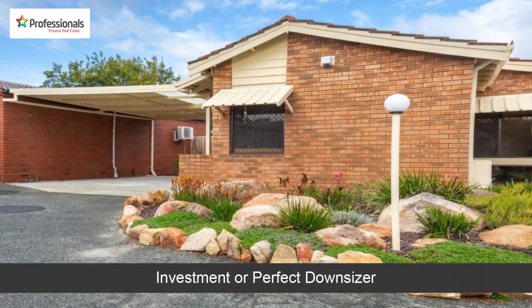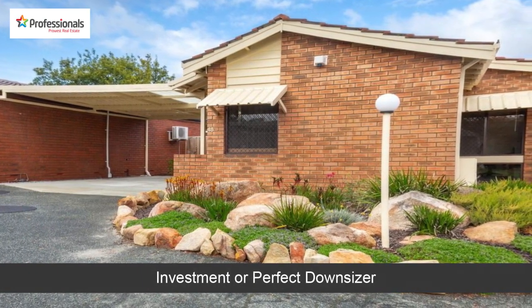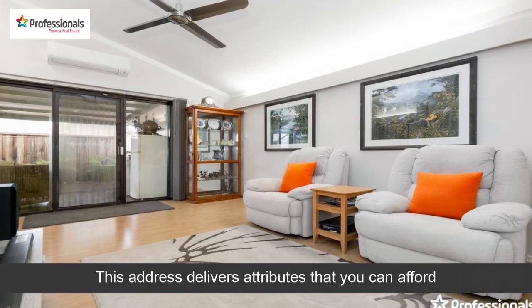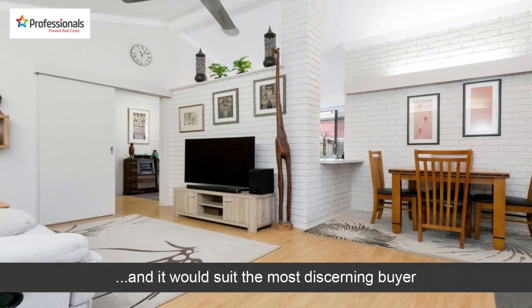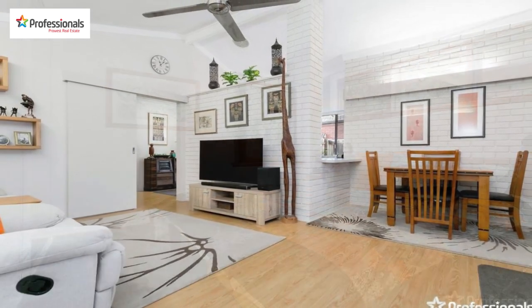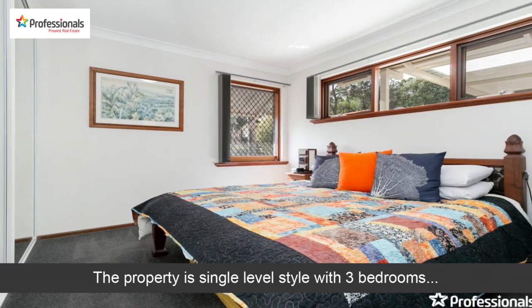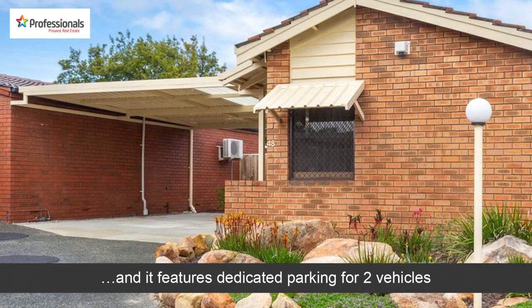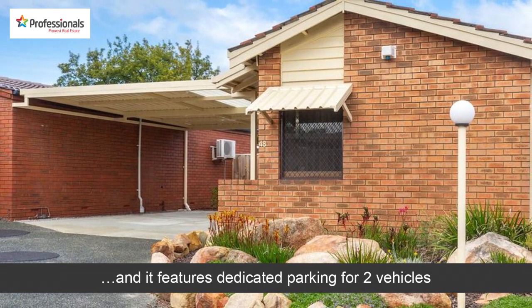Investment, or perfect downsizer. This address delivers attributes that you can afford, and it would suit the most discerning buyer. The property is single-level style with 3 bedrooms, and it features dedicated parking for 2 vehicles.